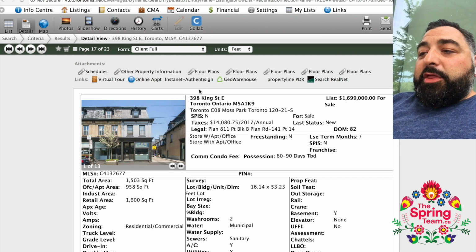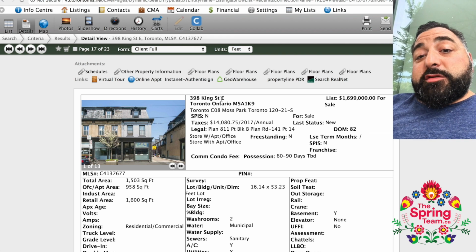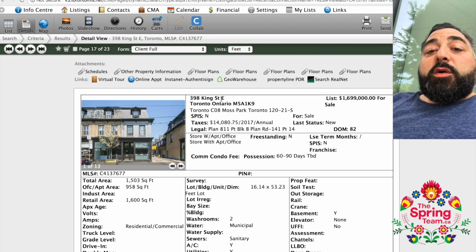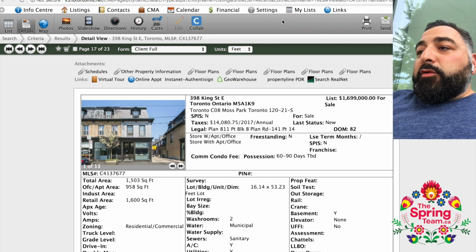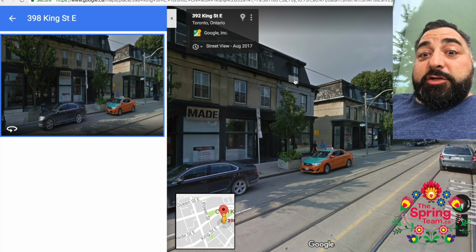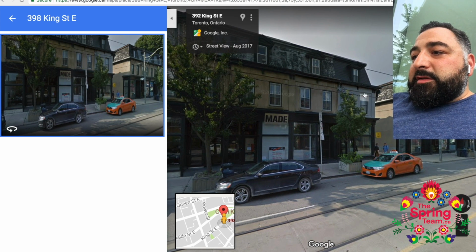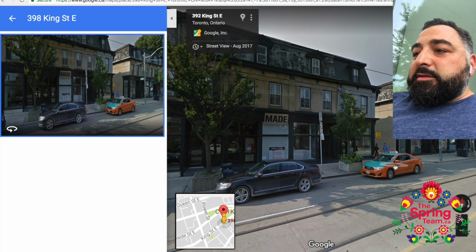I'm showing you today 398 King Street East, a commercial residential property. One of the main reasons I'm excited about this place is the location. I'm not going to recite, location, location, location. Okay, I did anyway. So here's the site right here, 398 King Street. It's this gray building behind this taxi cab here.